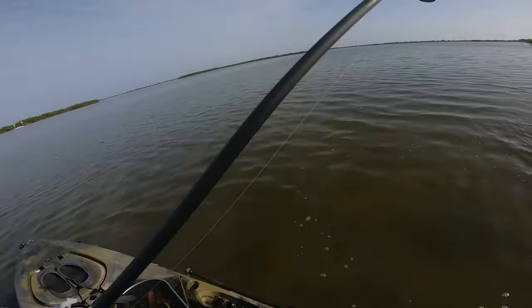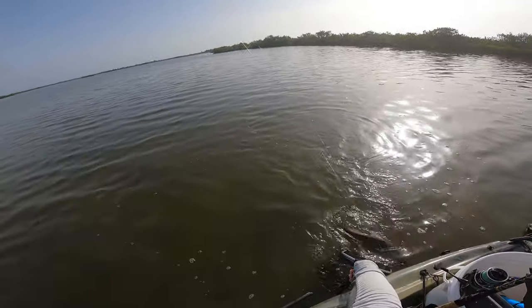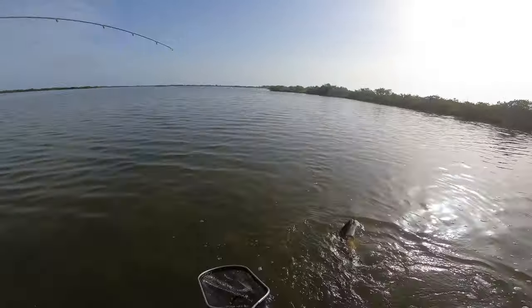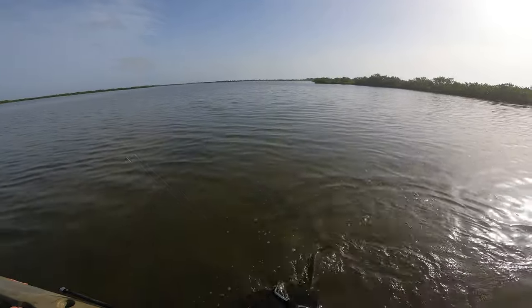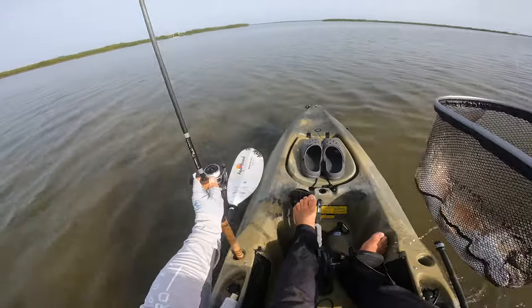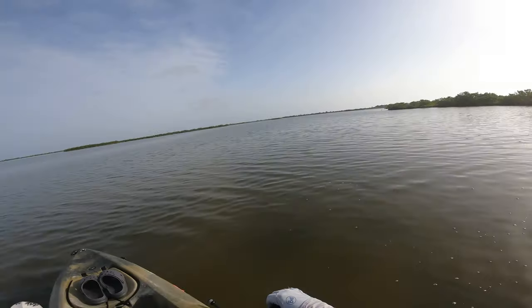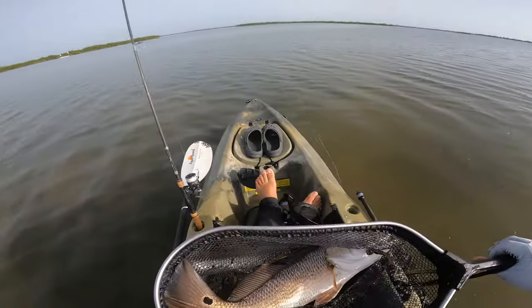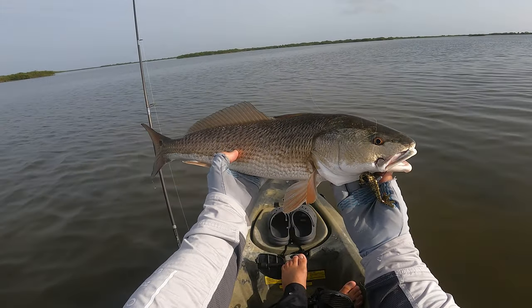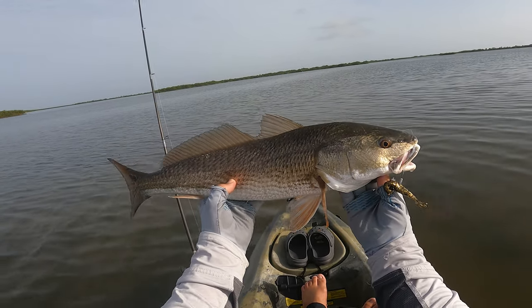Oh, he is barely hooked. I don't know if I'm actually gonna get this guy or not. Oh, come on. There we go. Cool. All right. This guy was just belly crawling, if you will, right along the shoreline. You can see his fins sticking out. Beautiful red. He's probably 24, 25 inches, about the same size.